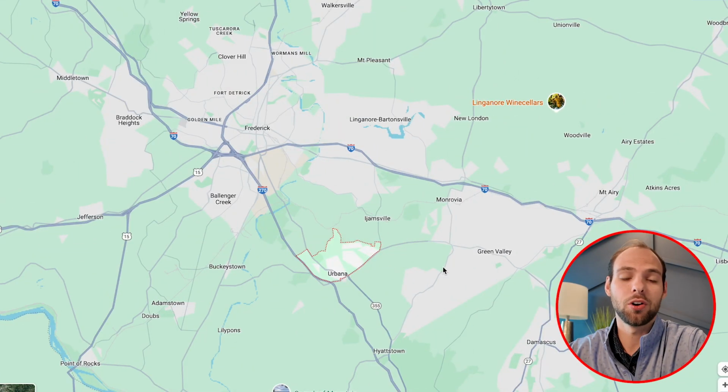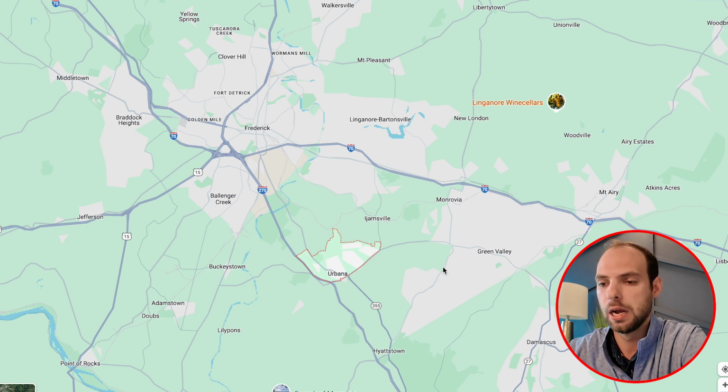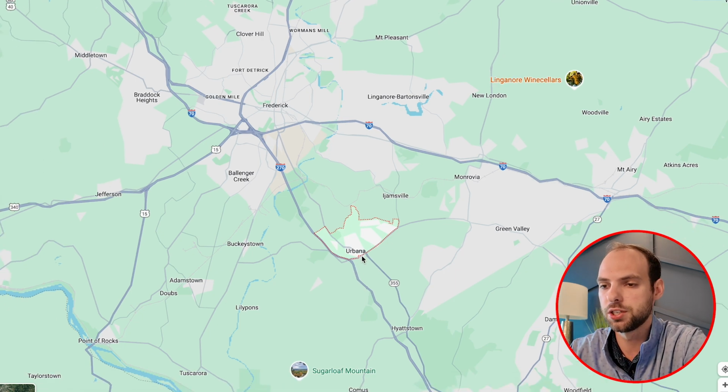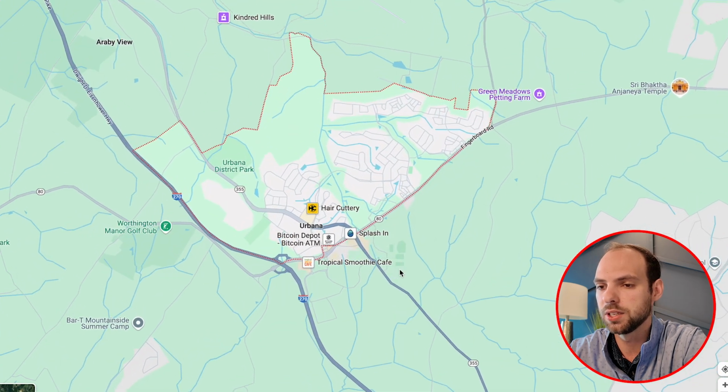All right, so let's first start off with the location of Urbana, where it's actually located, and then we're just gonna go ahead and hop into what the housing market looks like in terms of solds, currently on the market, and so forth. We're gonna walk through it all. But what I've gone ahead and pulled up here is just the map perspective of Urbana. It's outlined in red, as you can see.